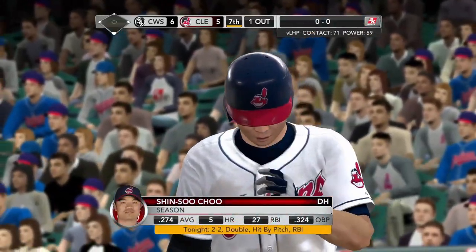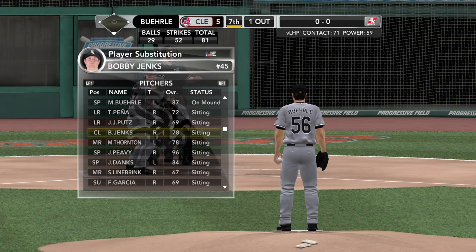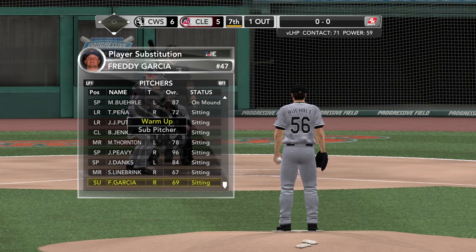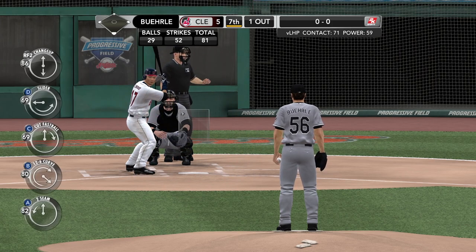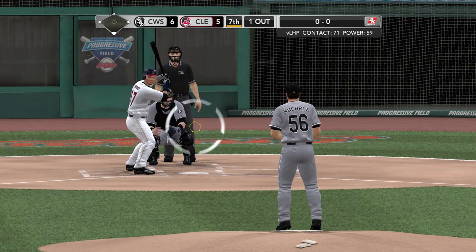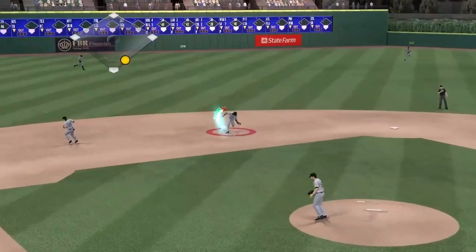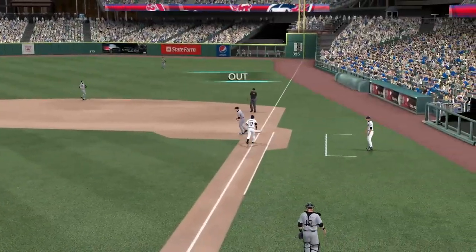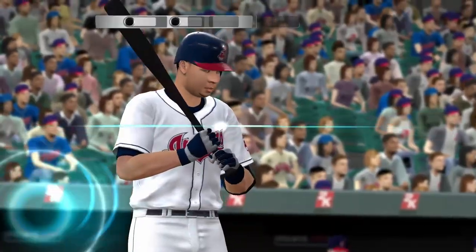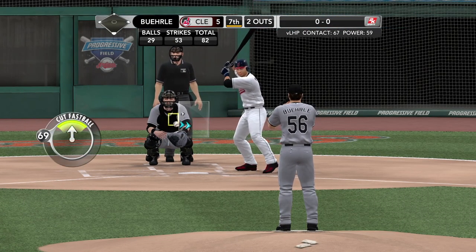Designated hitter. Chu into the batter's box. Shin-Soo Chu is a type of hitter that can carry a team. He led the Cleveland Indians in 2009 with 86. He's also a very good right fielder with an unbelievable arm. One out, nobody on. Here's the first pitch. Hit on the ground, over to shortstop. Now it's two away. For the Cleveland Indians, third base, and Johnny Peralta in. Bounced into a fielder's choice as last time.